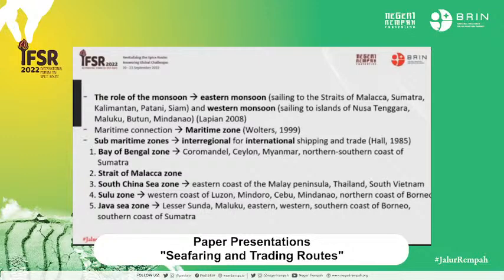There were five maritime zones in Southeast Asia. The first maritime zone was the Bay of Bengal. The second was the Strait of Malacca. The third was the South China Sea. And the fourth maritime zone was the Sulu. The fifth zone was the Java Sea, which had connections with the Lesser Sunda Islands, the Maluku Islands, the eastern, western, and southern coast of Borneo, and the southern coast of Sumatra.